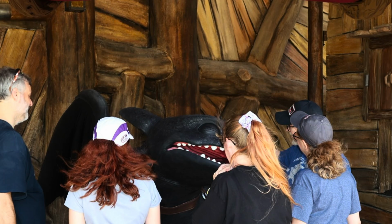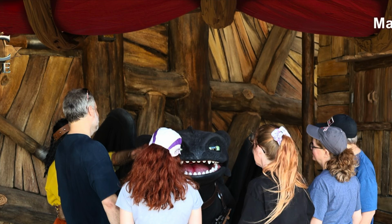But unlike the raptor encounter, Toothless is not trying to scare you. He's just gentle and sweet, and he sniffs you. He sniffs with his nose, his little face, and his eyes, his expressions. He is so sweet, and we got to pet him, but just be very gentle with him. He's gentle with you, so be gentle with him. So please keep that in mind. Be very gentle. So we got to pet him. It was great.